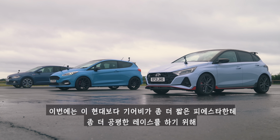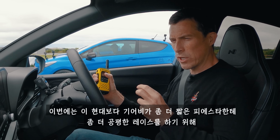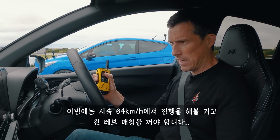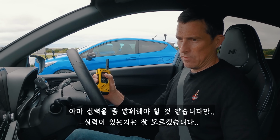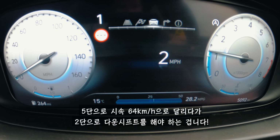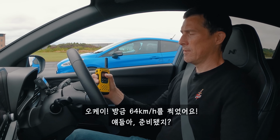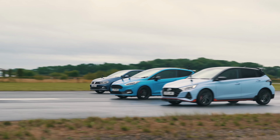Right, we're going to try that again, but to make things a little bit more fair on the Fiesta, which seems to have slightly shorter gearing than this Hyundai, we're going to do the same thing again, but from 40 miles an hour. And I'm going to turn my rev matching off for this. So I'm going to have to deploy a little bit of skill if I can find some. Anyway, let's try it. 5th gear, 40 mile an hour. Downshift a second. Okay, right. There's 40. You ready, guys? 3, 2, 1, go.